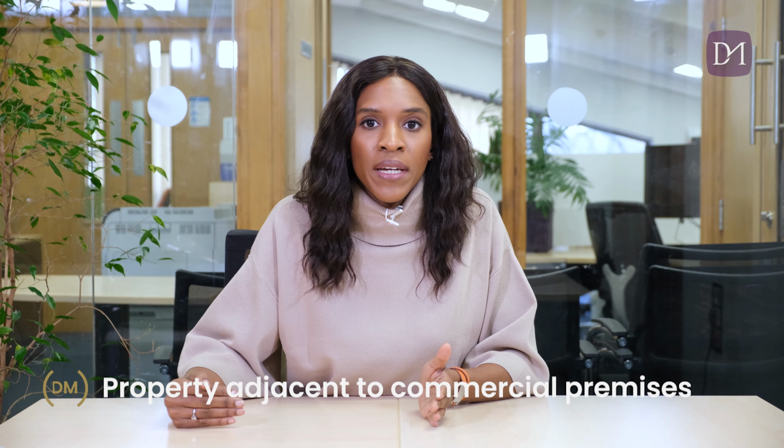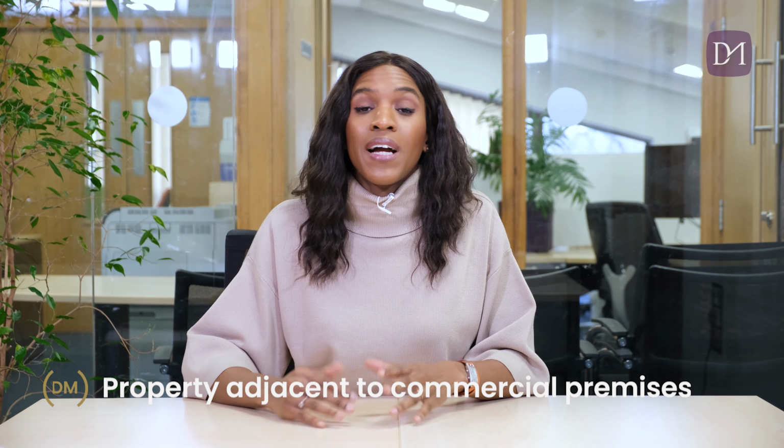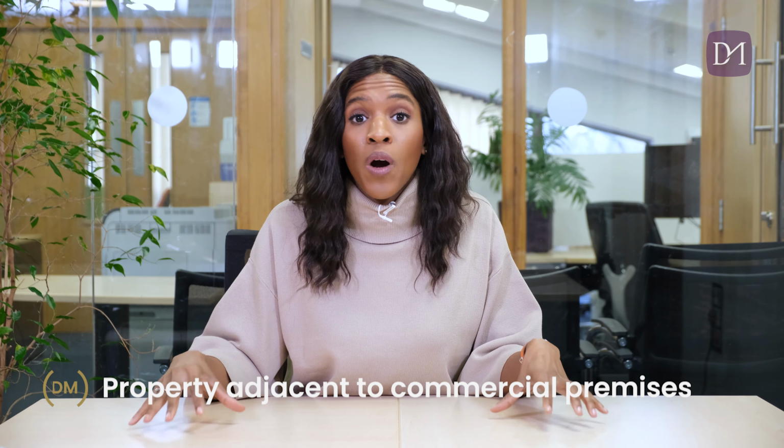Now, the next thing we had to consider in choosing the appropriate lender for this client was the fact that the apartment was so close to commercial premises and was on a high street. Some lenders, again, will categorically just not lend on properties that are on high streets. Some won't lend if it's next door to commercial premises. There's a variety of reasons, again, why we had to be selective about the lender based on the property description.